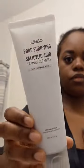And here are the results after the cleansing oil. As you can see, my face doesn't look super dry, but it also looks very clean, and I had a full face of makeup on. Next, I'm going in with the Purifying Salicylic Acid Foaming Cleanser.